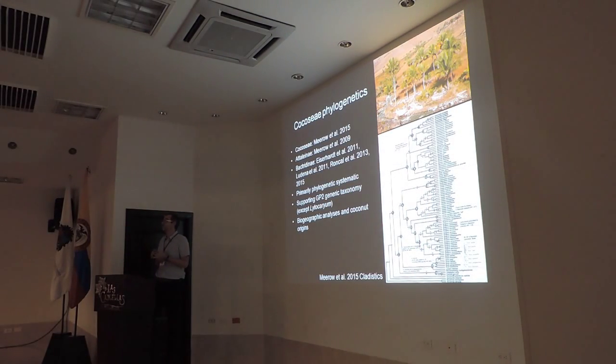Similarly, we've had a lot of efforts on tribe Cocoseae. This has been much more pure, systematic phylogenetic work, but important all the same. Several workers, some focusing on the tribe as a whole, some on several subtribes. And there'll be biogeographic analyses and some discussions around coconut origins. And really only one taxonomic change, which I have to admit until last night I'd actually forgotten in my slides, which is the sinking of the small genus Lytocaryum.